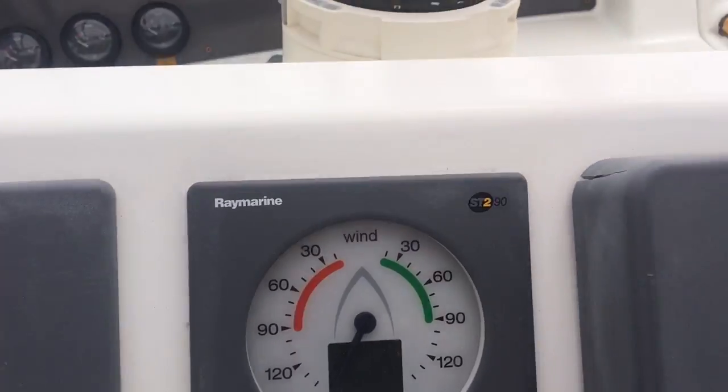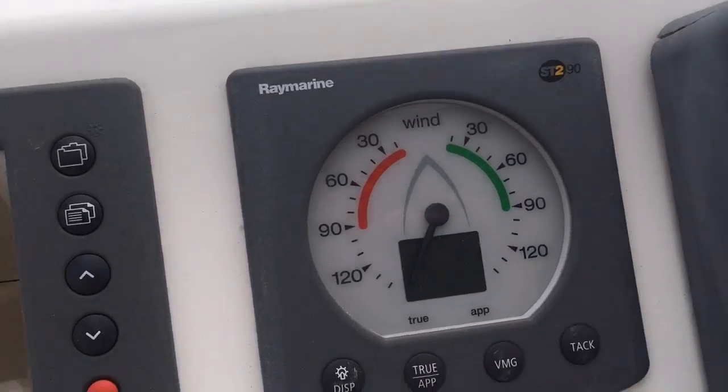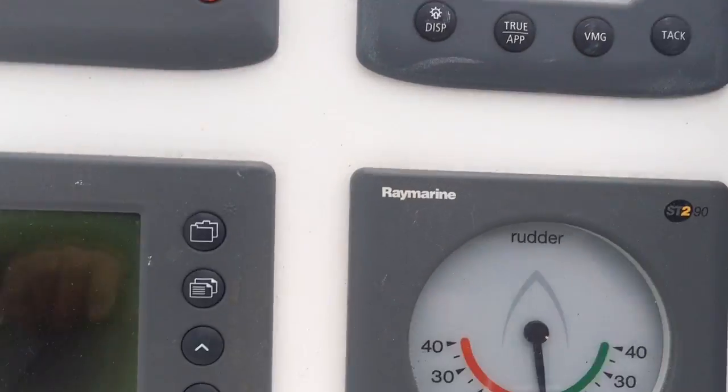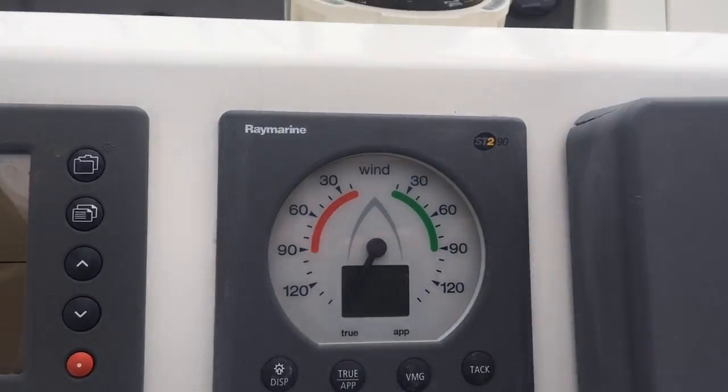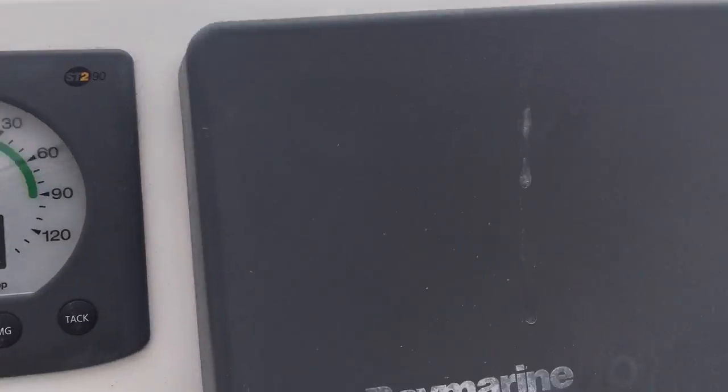Give you a shot. There's another wind instrument. This one is going to be your ST90 system. And then the last one down here on the bottom is another ST90, so giving you complete readout for speed, depth, and wind. So you have everything there.